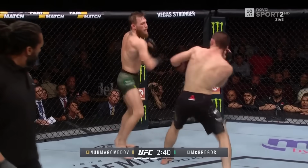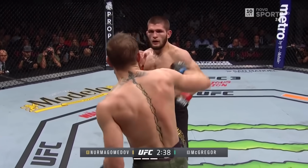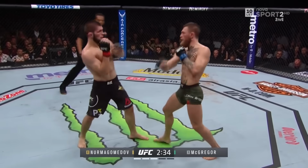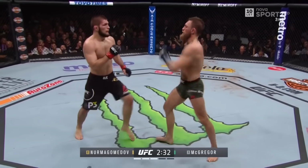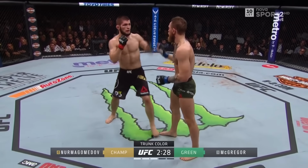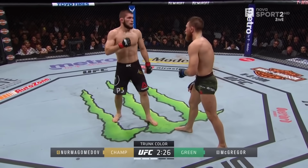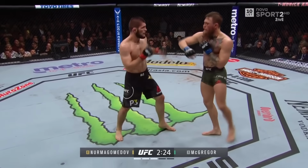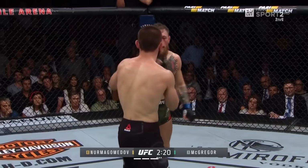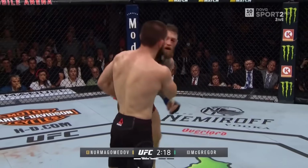Nice knee to the body by Conor. Those knees to the body will add up, and so will the punches and the kick teeps. Oh, uppercut. McGregor feints. These guys are staring each other in the face right at time, no range at all. They're just sitting there punching, exchanging. McGregor continues to bank that body work.